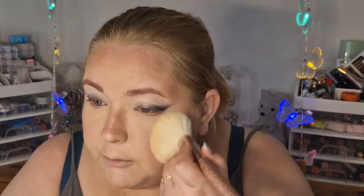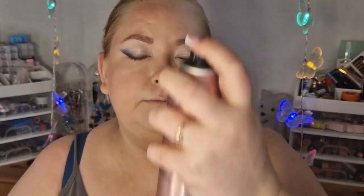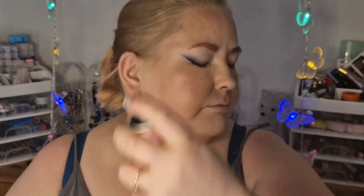Then I go over the face again with the powder brush, but I'm not taking any product to it. And then again with the setting spray. And the sponge.